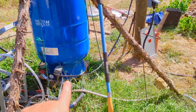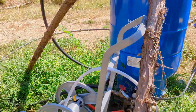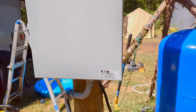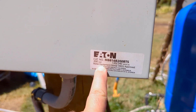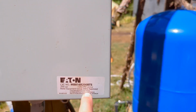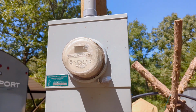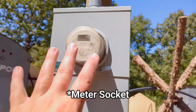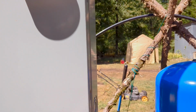All right, so got the wire going over as you see. Let's head on over to the panel. So as you see here, I have an Eaton. It's a 200 amp, 120/240 volts AC. All right, this is rated for exterior use. It also comes with the meter. All of this was built into one unit. I just had them come out and install the meter, okay?